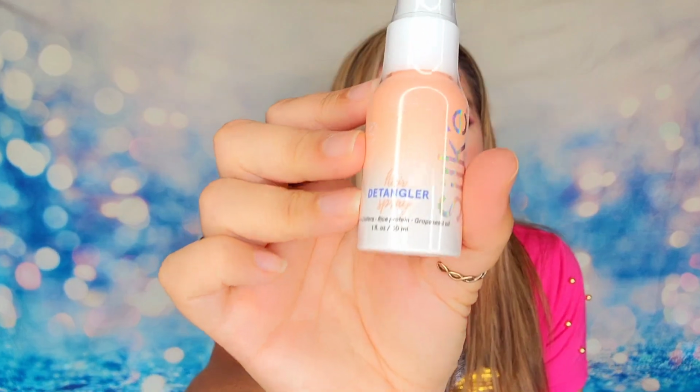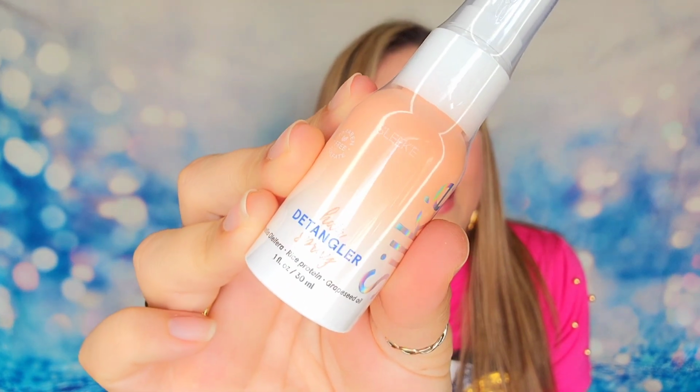Make sure it's just damp. I would towel dry first, that way the product can actually get to your hair and not be washed away. But this will help to take out any tangles that you might have. I do think this is an appropriate sample.